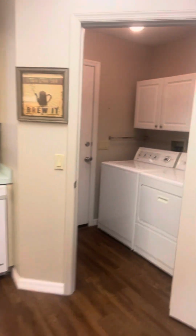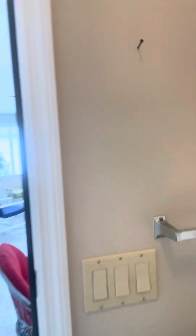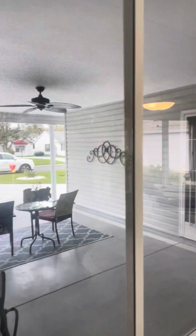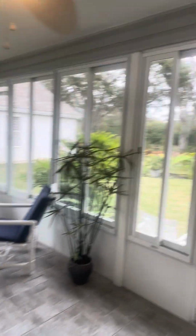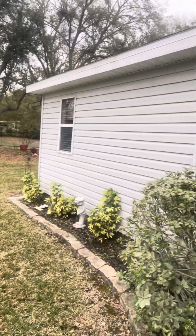Now, right through the kitchen and the laundry room is your enclosed lanai. Look at this. This is beautiful. You have a lot of entertaining space. I want to show you, you have no rear neighbors, so that's what this looks like. Look at this gorgeous yard, well manicured.